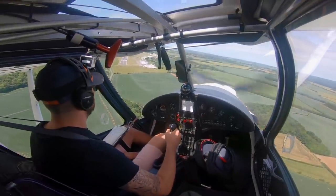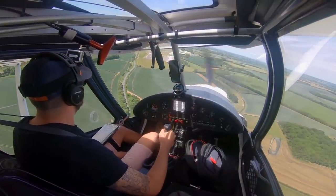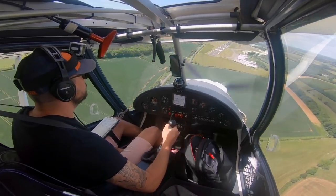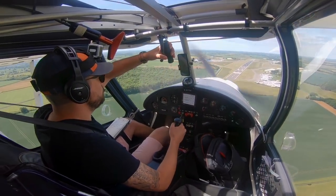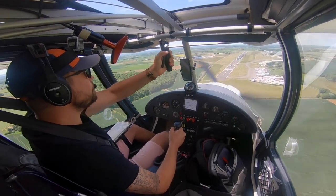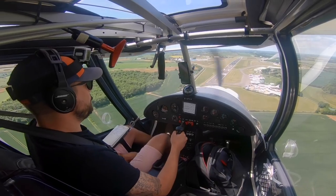So on to Kemble then, the big question. Could it be a less floaty landing than last time? No. Not really, to be honest. Nose up, two flaps. There we go.